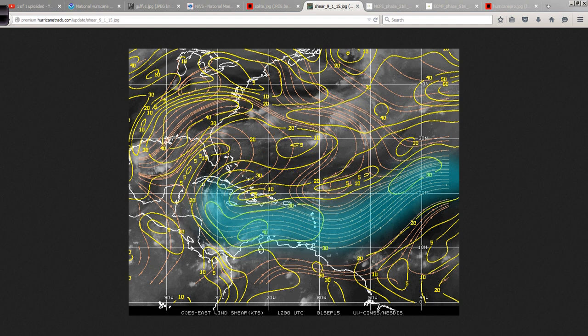Not only do you have strong upper level winds, but the air is sinking, and we call that subsidence. There's no large scale rising going on, so the convective activity is just limited to basically nothing. And anything that would try to develop coming off Africa will run headstrong into this and not develop at all.